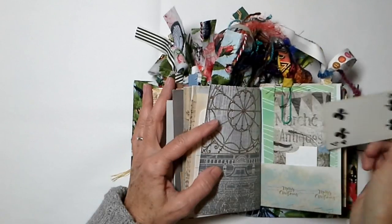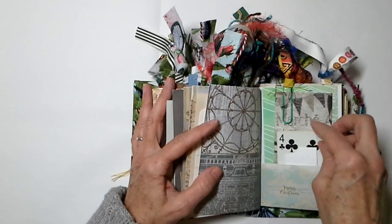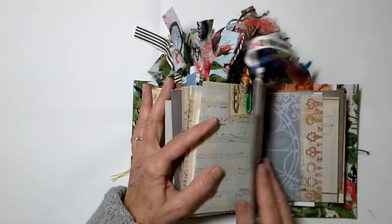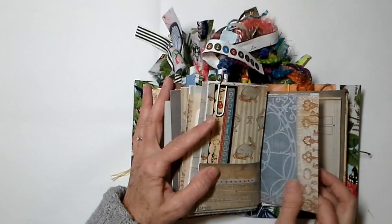This is an old playing card. You can alter that as well. A resist piece that's always fun to play with. You can hit it with some marker or watercolors or whatever you want to play with there.